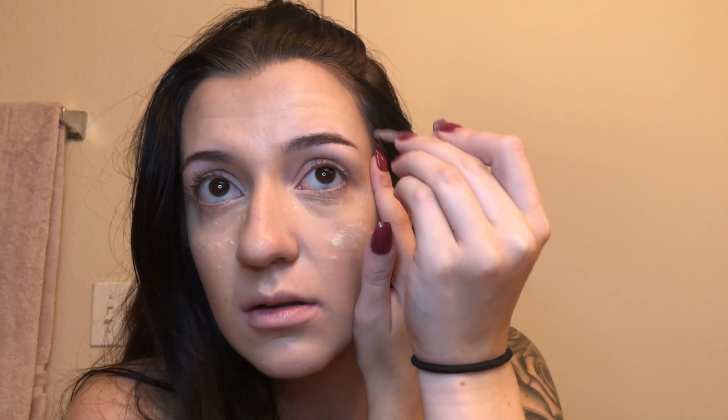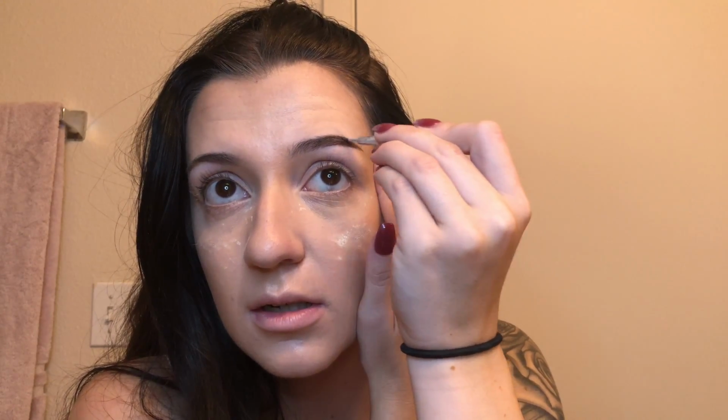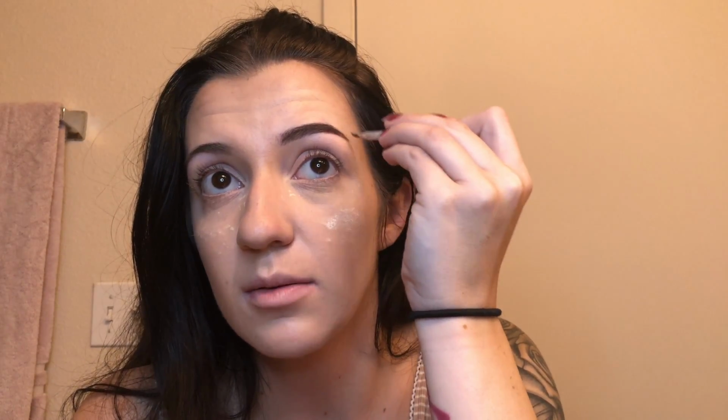Give it a little tail. And then I go back and do the top part, bring it down, and then fill it in, and then I go back and do the bottom line again. And then just kind of fill it in from there. I mean, some days you have good eyebrow days, sometimes you have really bad ones. Yesterday my eyebrows looked like poop, but that's okay. Because today they look decent, so.